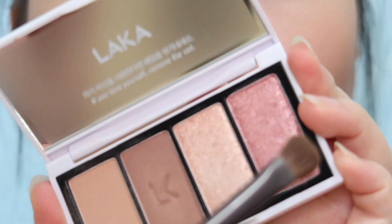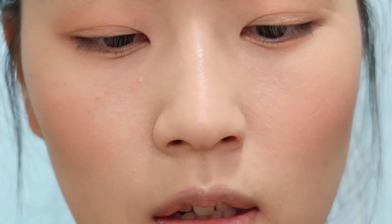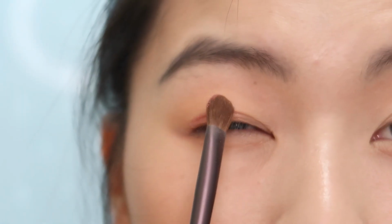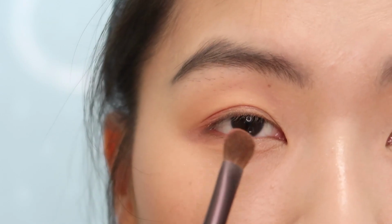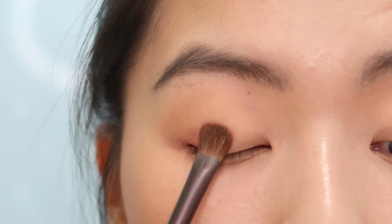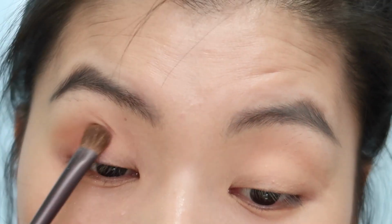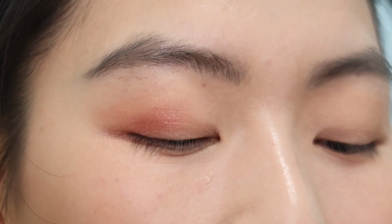Okay, so the next I'm gonna take the pink shade. This one, there's no fallout. And then I'm gonna apply this all over my eyelid. Or I'm gonna just apply it 2/3 of my eyelid, because I want to put the shimmer in the middle. Oh, that's pretty. Ooh, that's a pretty shade. So here's the pretty pink. Very nice, very cranberry-ish. I think it would be perfect for Christmas.